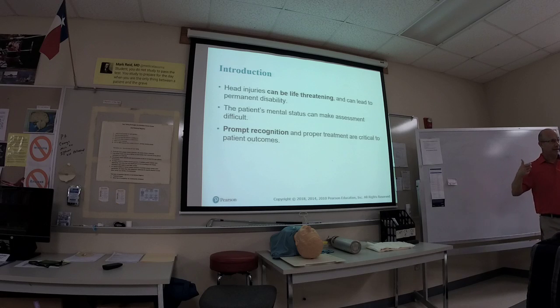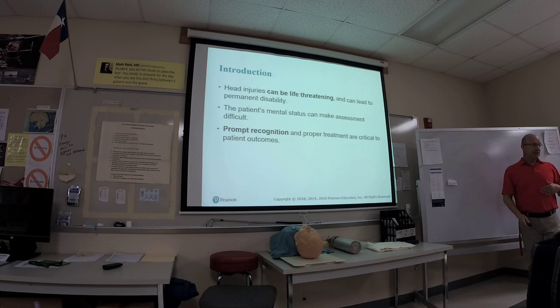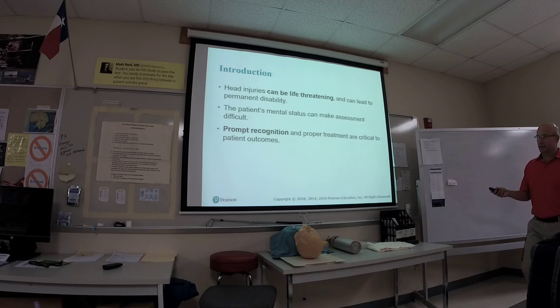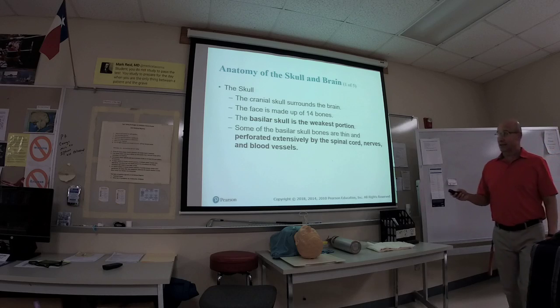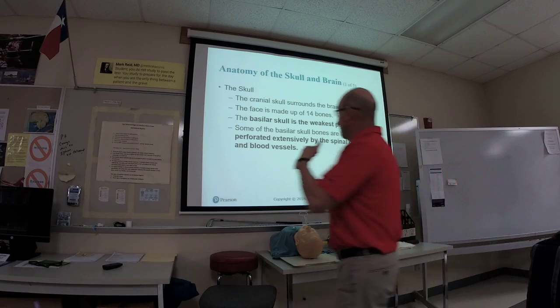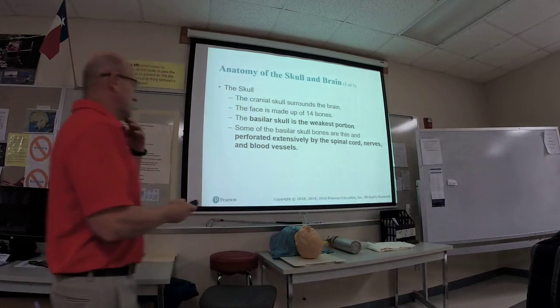So you have to recognize these different medical emergencies and trauma. When we get into chest trauma, like a cardiac tamponade, you can't do anything about it, but you need to recognize it. It's a big thing to make sure that you recognize, both in test land, taking the test, and with patient care. Okay. The base of the skull is the weakest part, so you get fractures at the base of the skull.